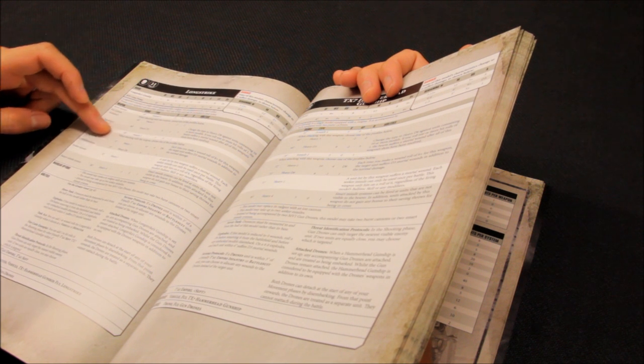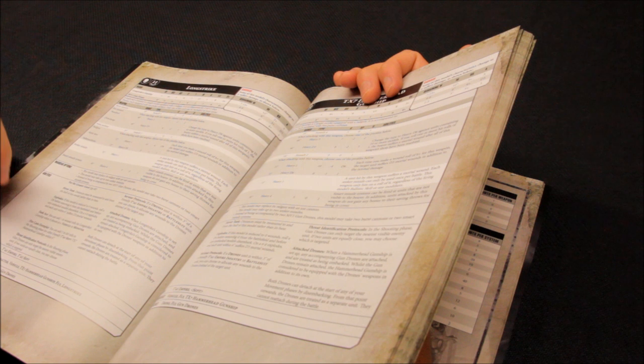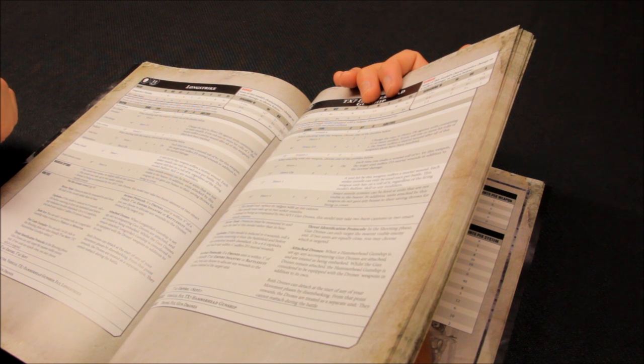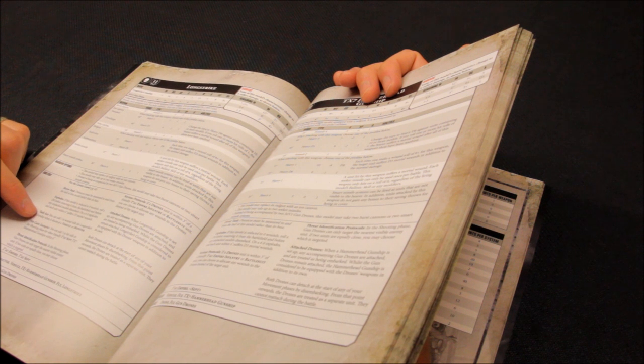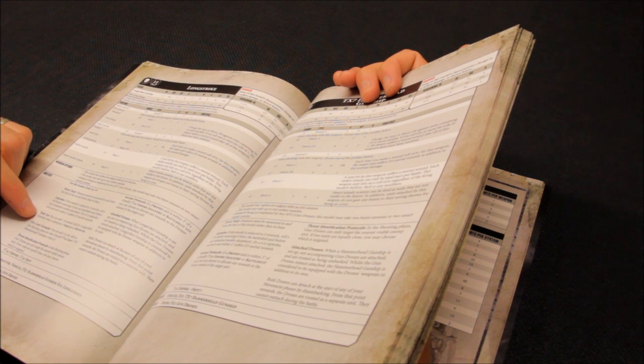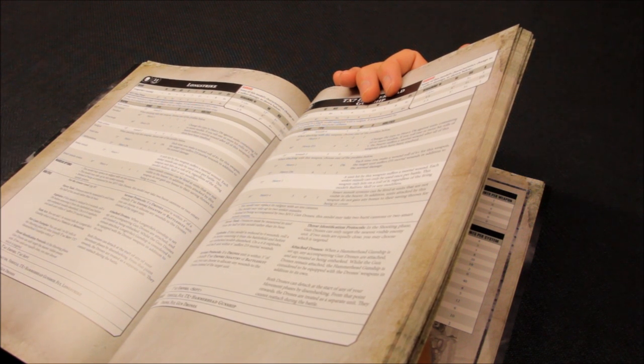Yeah, so we'll go straight onto his abilities. Yep, tank ace. You can add 1 to wound rolls for Longstrike's gunship when he shoots at a vehicle or a monster. Now that is good. That's worth paying 20 points for.